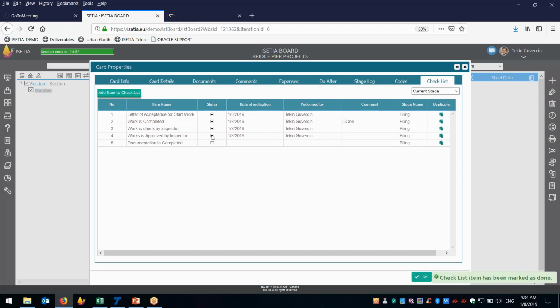And we need documentation. Their approval is not enough. I need to sign the document. My site people need to get the document to be able to get my payment, so we would like to have the documentation complete also, so that this 5 stage is okay.